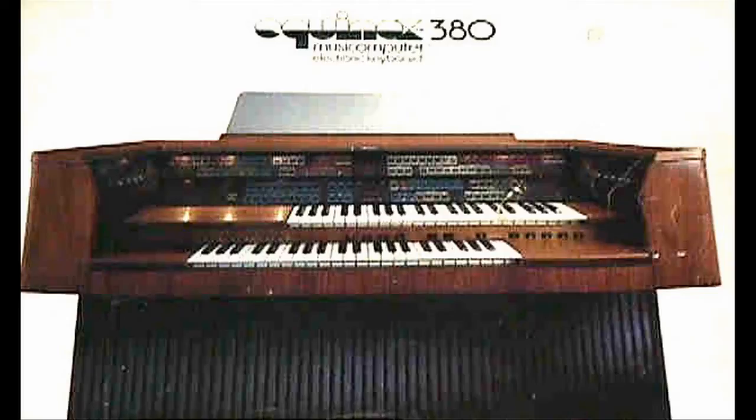The Equinox 380 music computer allows you to create virtually any style of music and has been designed to make programming registrations a breeze. The Equinox 380 features 72 master programs that can instantly program the instrument for any style of music you desire. With just one touch, you can program rhythm, bass, a sophisticated accompaniment arrangement, and solo instrumentation appropriate for the musical style you have selected. The Equinox 380 will allow you to create your favorite music with unequaled ease and simplicity.